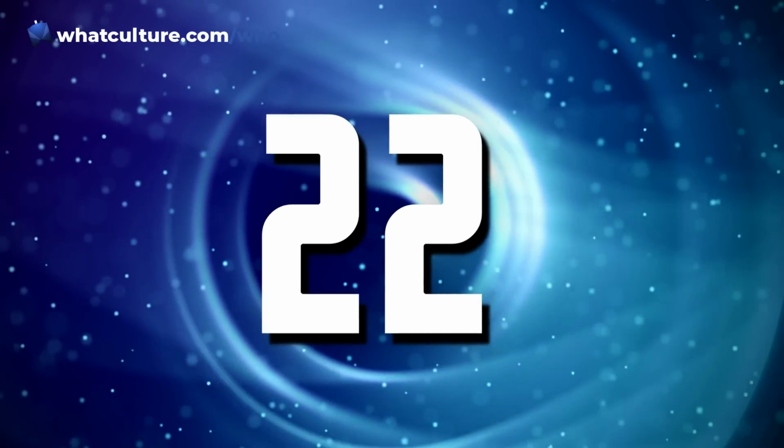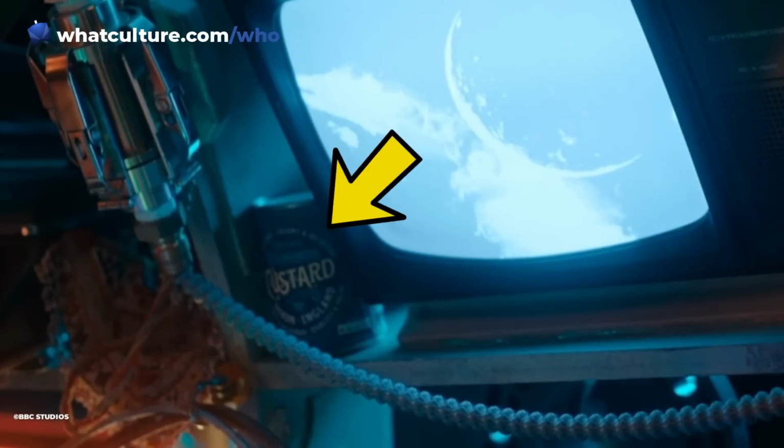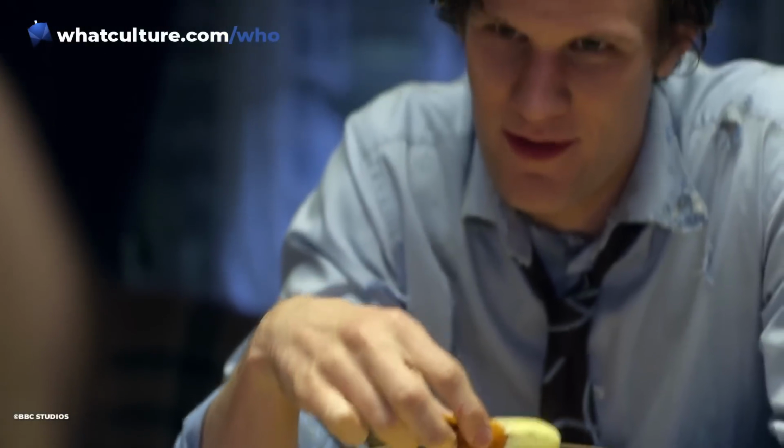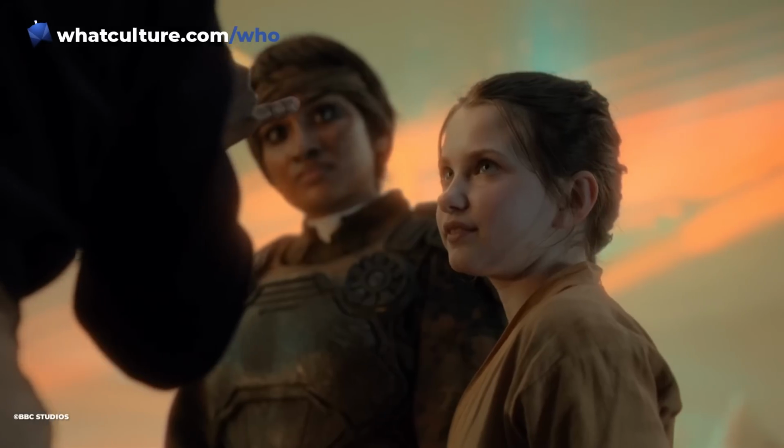Number 22. So tucked next to one of those TV screens that's showing off all those planets is a can of custard. This obviously is a reference to the 11th Doctor's favourite snack and also the 15th Doctor's favourite snack, as we were informed in Boom, fish fingers and custard. Fish fingers and custard is my favourite.